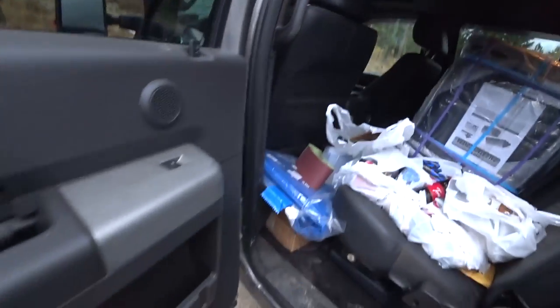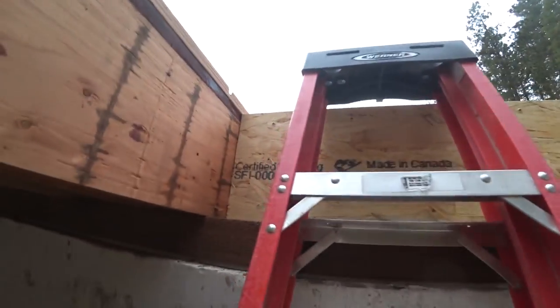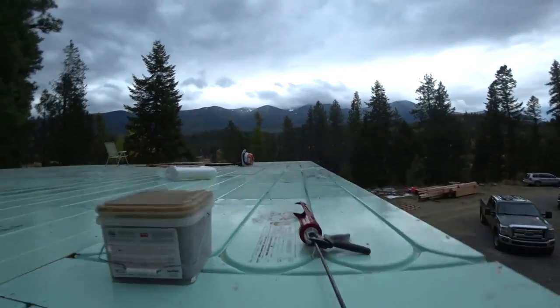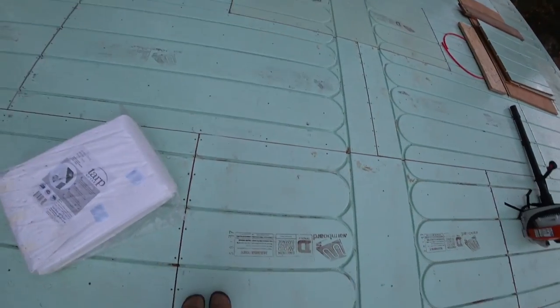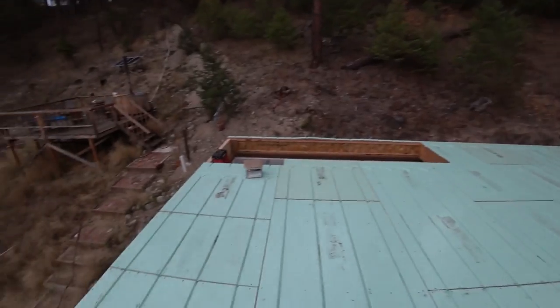Next on the agenda. Ahoy. So, we got a problem. Even though our subfloor is down, it's not watertight, so our garage is getting leaked on constantly.